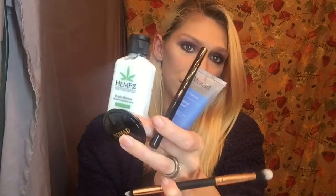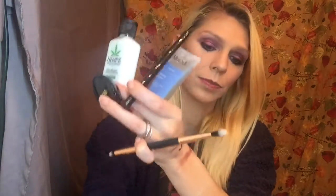We got this Murad Acne Control Hemp Lotion, highlighter for Nomad, eyeliner, what was the other thing? Oh, the brush, which all came in the Ipsy itself, which I chose this one, and then the lipstick and the mascara, which I purchased on my own. So that's a total of 7 items, and I'm excited.